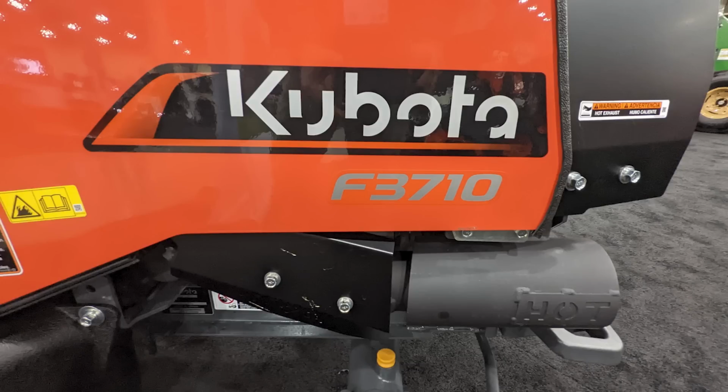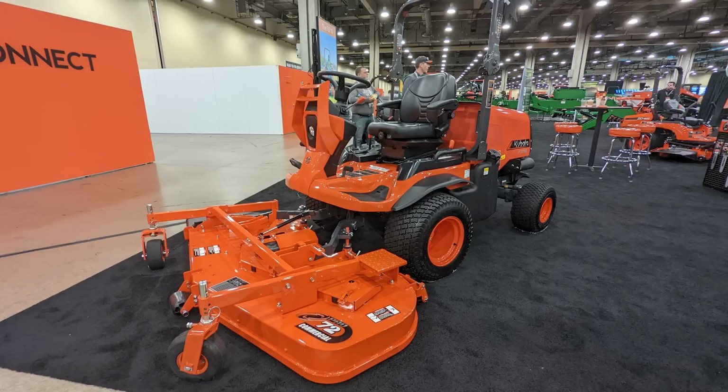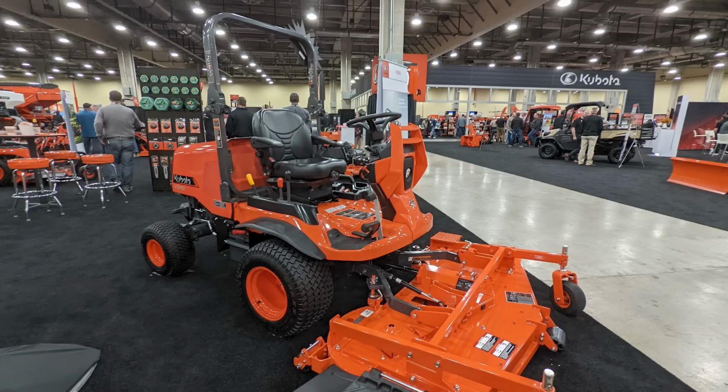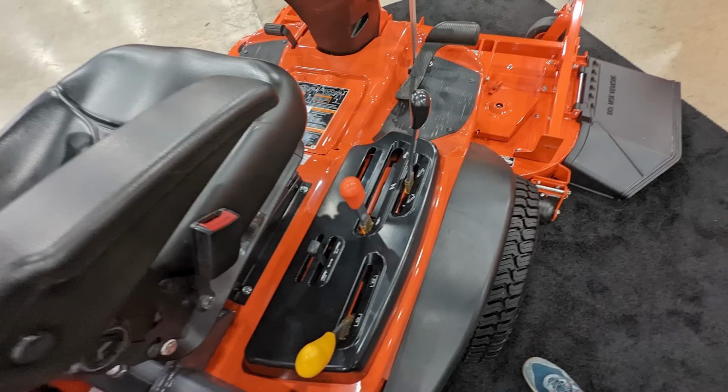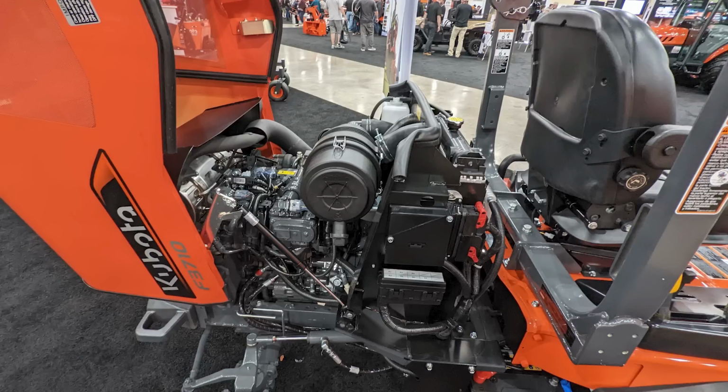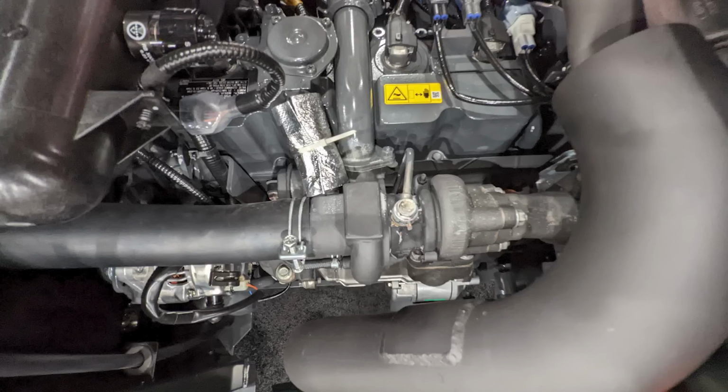The F3990 is receiving a new engine and a new model number coming out as the F3710. This is the front mower that we tend to sell mostly to municipalities, school districts, the occasional higher acreage homeowner or farmer. It's got a lot of mowing to do. This is receiving a new engine. It's the same engine that's being used up in the LX 4020. It's being run in a turbo configuration down here at 37 horsepower in this model.